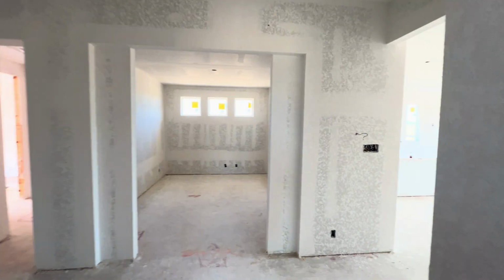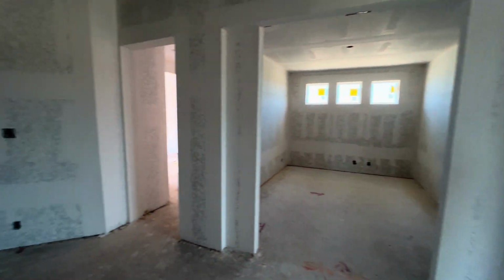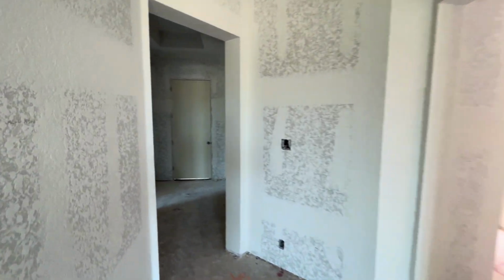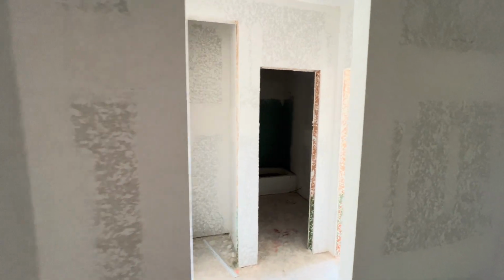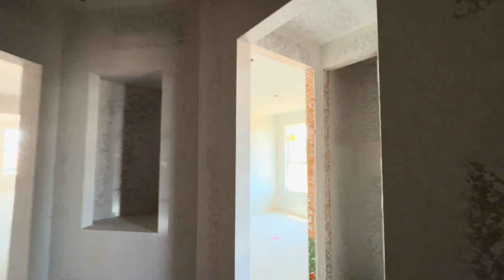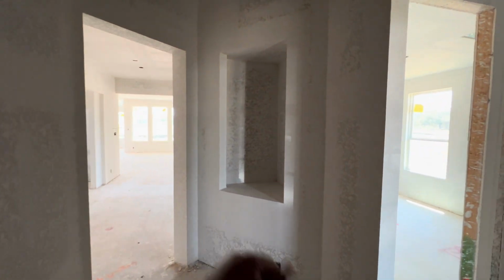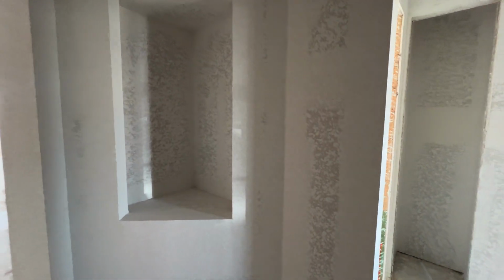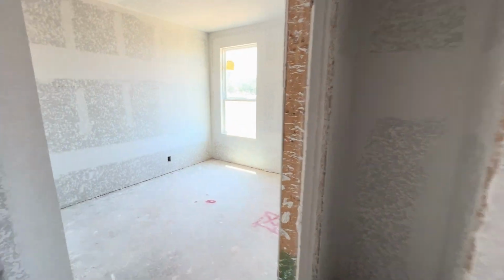This one goes out. Study. That's the entrance from the garage. This is the main entrance here. So this is what the entrance foyer really will look like. There we go. Got a little niche there for art, decor, and into this hallway we've got a shared bathroom that these two bedrooms are going to use, and a linen closet here as well.